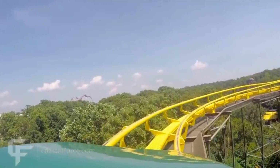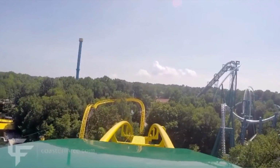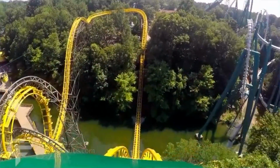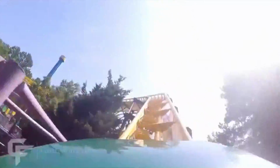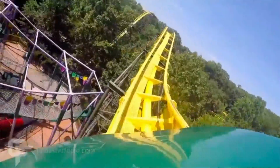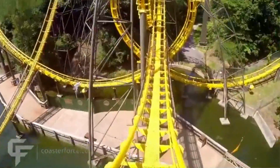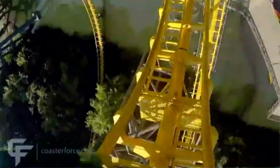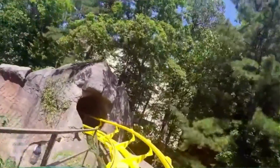And then you go down the first drop, which is, like I said, 114 feet. It goes over the lake, which is pretty cool, and then you go up into this turnaround type thing, and then you get ready to go down the second drop, which takes you into the first of the two interlocking loops, which gives you a little bit of forward and backward headbanging. But honestly, for an aero, this coaster is pretty smooth, no side to side headbanging.